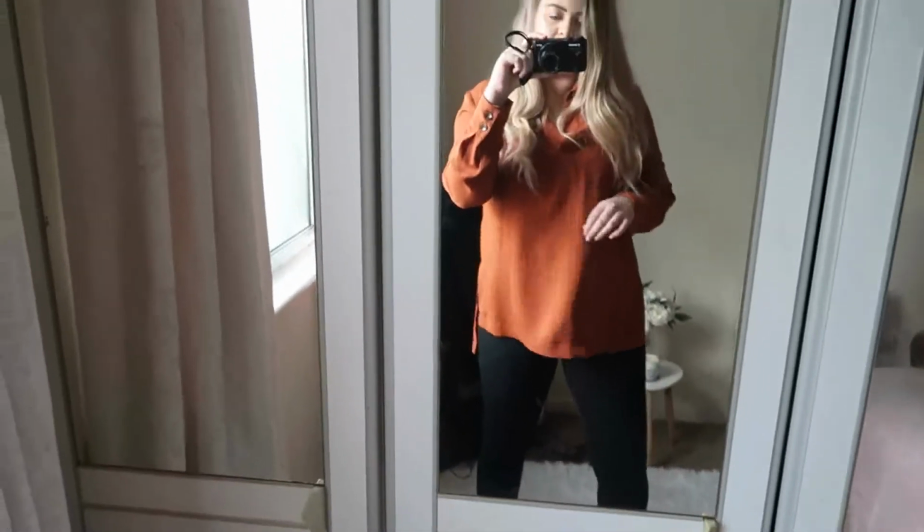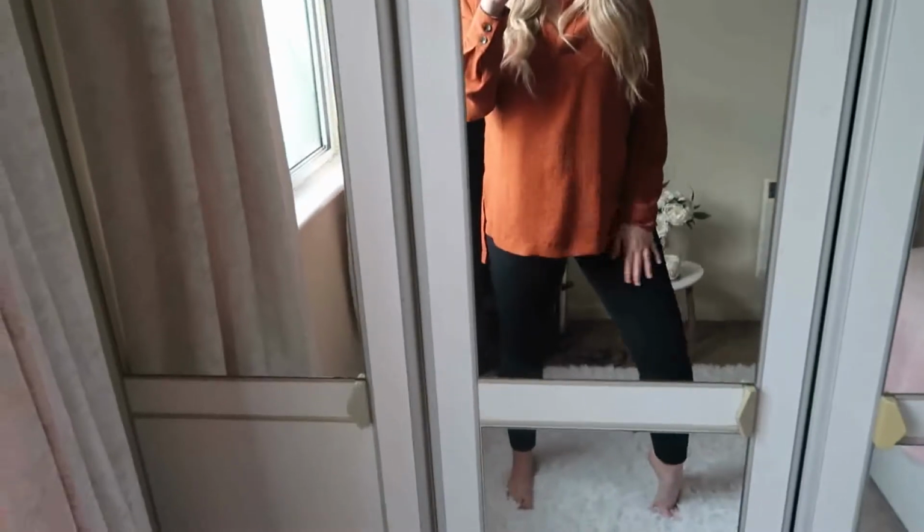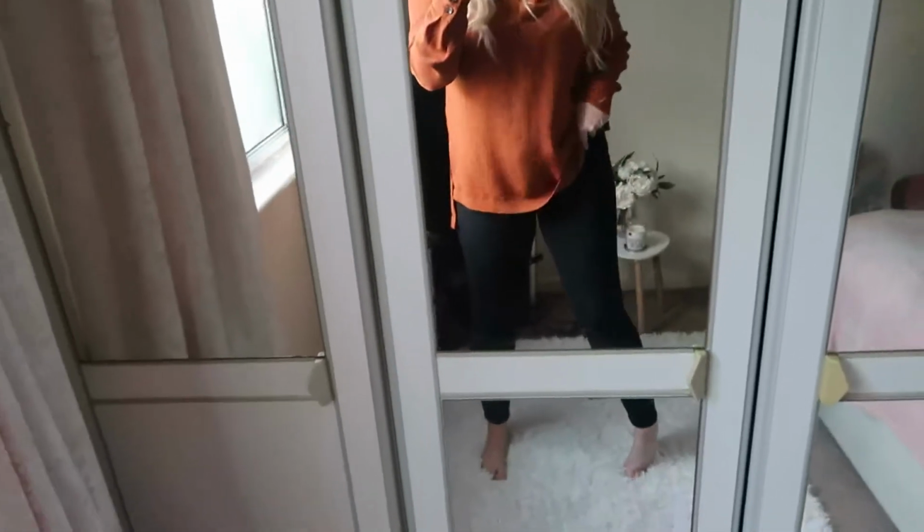I got a lot of wear out of this as well. I just really love the colour. It's very different to anything else I've got. And then I've just paired it with a plain pair of black jeans. I can't even remember where I got these from, to be honest. I want to say either Tesco maybe, or again Primark, but yeah, just a plain little outfit on today.